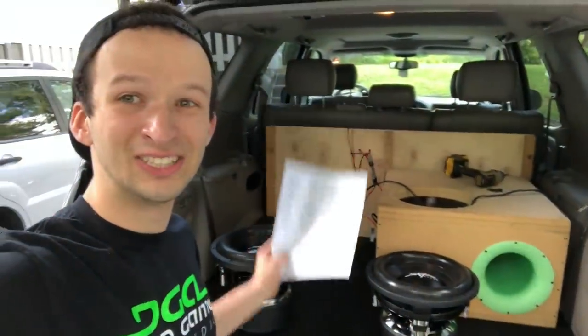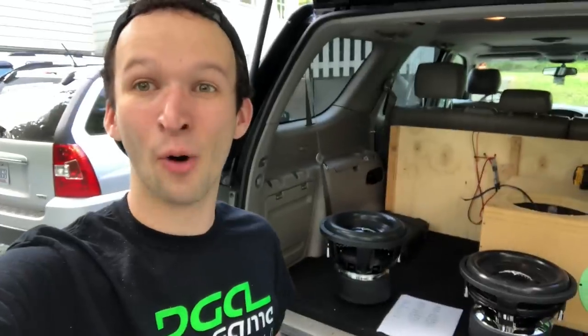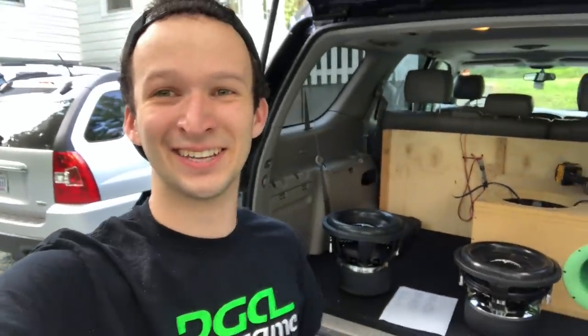Have a little cheat sheet right here. It just has all the specs of both of them so we can compare and contrast. And then I'm just gonna show some videos of each of them playing. And then we're gonna show the DB test and the musical RMS test, just so y'all can kind of see how they perform. All right, guys, let's get right into it.